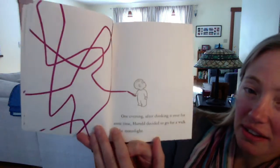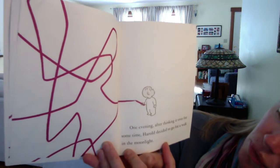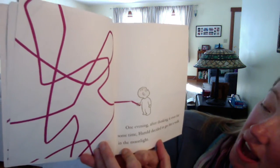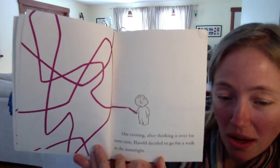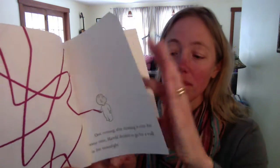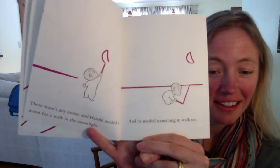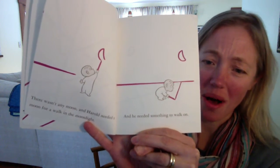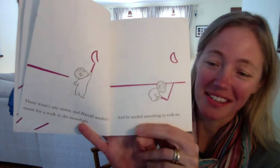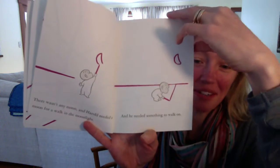One evening, after thinking it over for some time, Harold decided to go for a walk in the moonlight. Except there wasn't any moon, and Harold needed a moon for a walk in the moonlight. So you see what he did, right? He's drawing himself a moon, and he needed something to walk on.